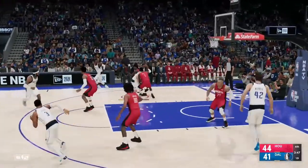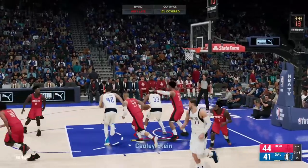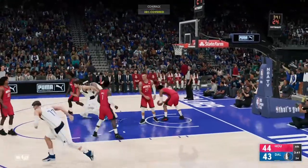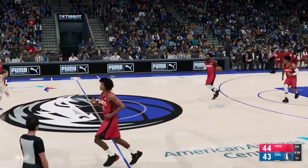The floor general taking things into his own hands. Just the aggression they're looking for, man. This is why they go to him. When the game is tight, he ups his intensity level. Hey, they're just getting pushed around inside. Houston in the lead.